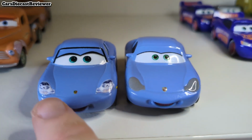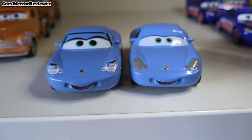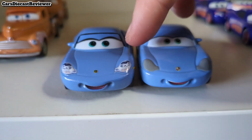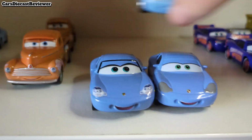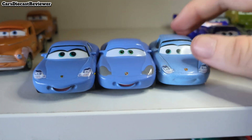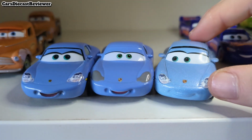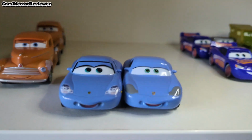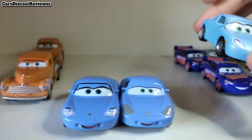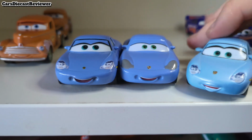You can see they are actually clearer headlights compared to the regular release that we get, like the cheap version. So yeah, this 5-pack, if you want a more accurate Sally, I'd go for this one. But if you want an even more accurate Sally, I would go for this one here, which is a Sally with tattoo, which was released in 2017 from Toys R Us. We can see here a different expression overall, and then we also have this Sally here in the background, which is made in Vietnam with the keychain.